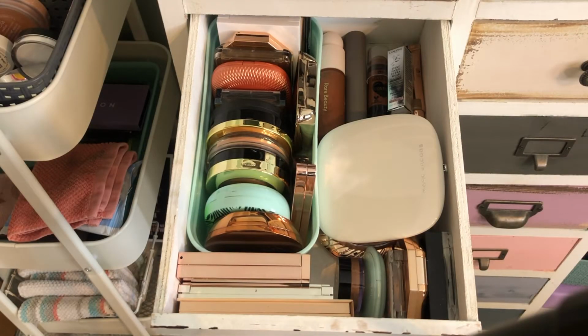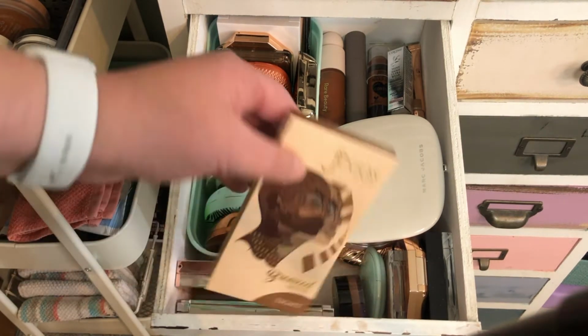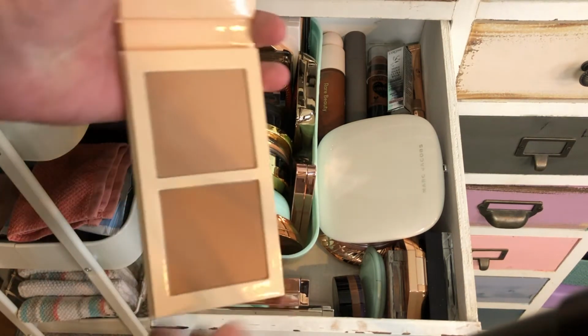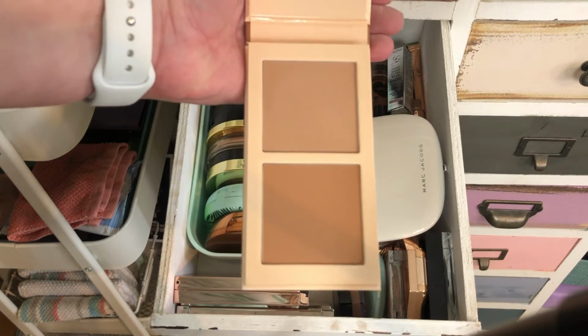Bronzer. This is always the hardest drawer, but I do know for sure this month I want to pull in the Juvia's Place Bronze Light. I've really not used this nor formed my opinions, and that's kind of partially the point of my Shop My Stashes.